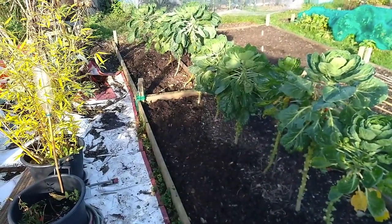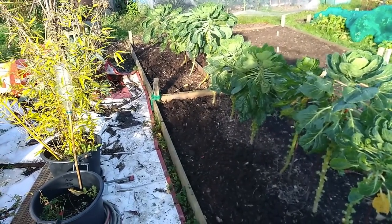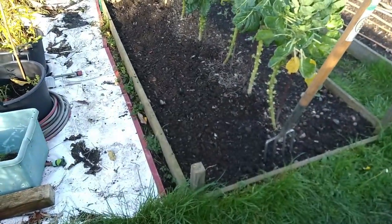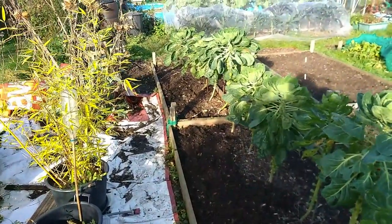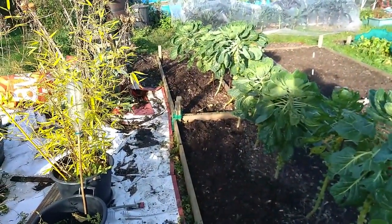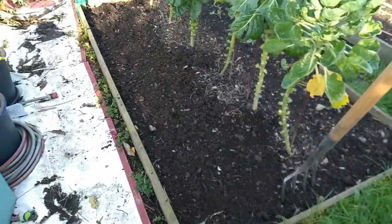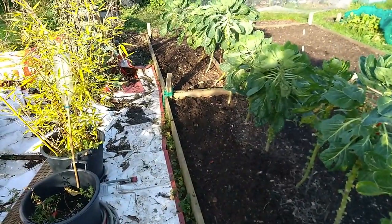As you can see, the sun has come out, which has been rather lovely to have that warming sun on my back. And this area has all now been weeded. Where the couch grass was deep, I've gone in with the large fork. And where all the other weeds were shallower, I used my hand fork.